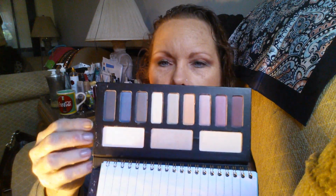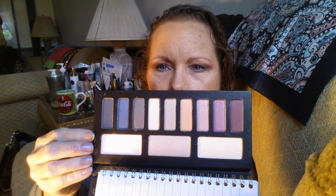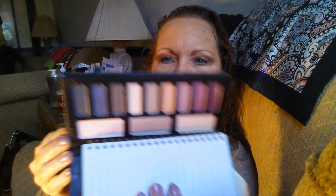I would appreciate that. I suspect that the colors across the bottom, because the one in the center looks like a frost, I'm thinking that's meant to be a highlight. I think the two on the outer edges over here might be the type of colors that you can start at the bottom and work all the way to the top, maybe to set an eye primer. I think maybe that's their intention.